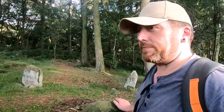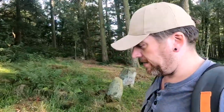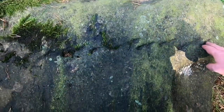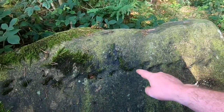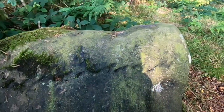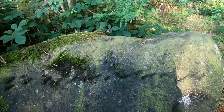I don't know, there's not actually a lot you can find about Doll Tor. It's not on any of the Google Maps. It's literally just finding out what other people have written. It's quite hard to find any information on it now. And also, if you look at that, you've got all these little markers here. Which could be Celtic or Druid rune symbols. They do look a bit man-made, don't they? Possibly runes.